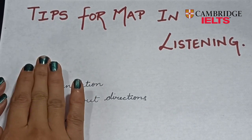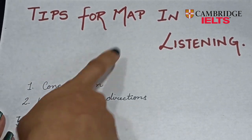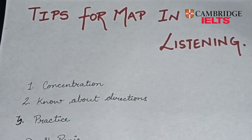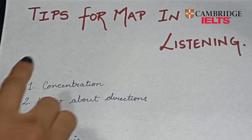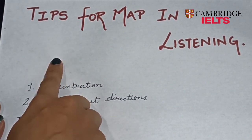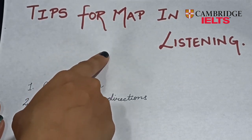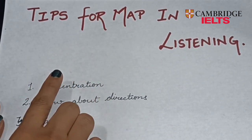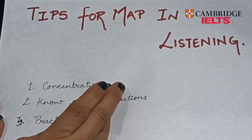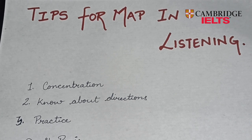Okay, so definitely the answer will be in a sequence. That means from A to B, then the answer is C, then D, then E, and so on. Suppose we do not hear about A, we will not get to the point of what he said about A. We will get stuck there, right? We will not get the answer of A. It will affect our concentration, and we will not be able to move to the point B, because we will not come to know when B appears. So be concentrated over there.